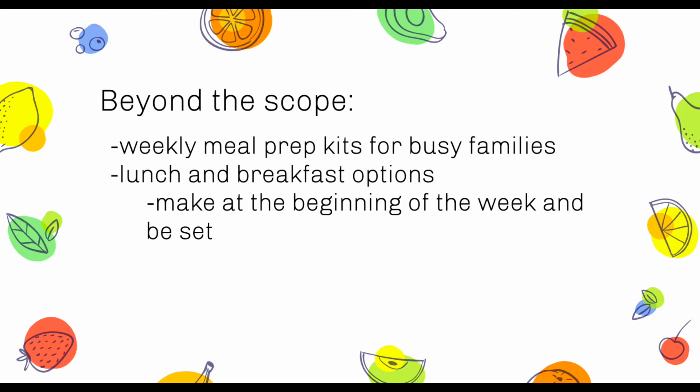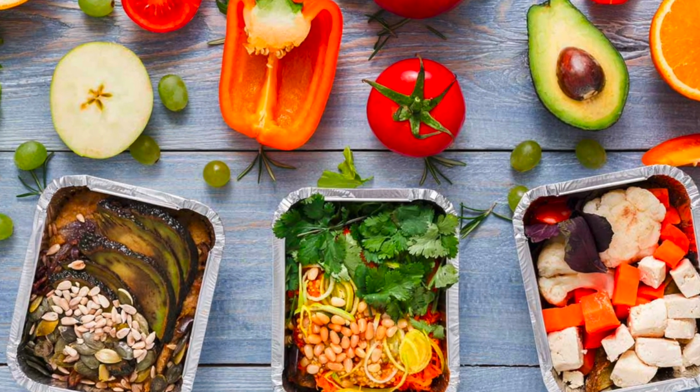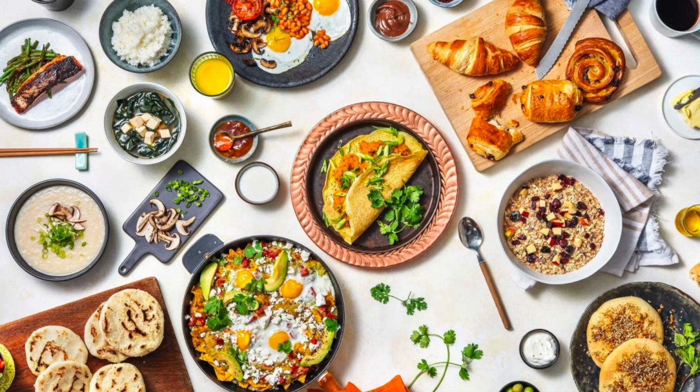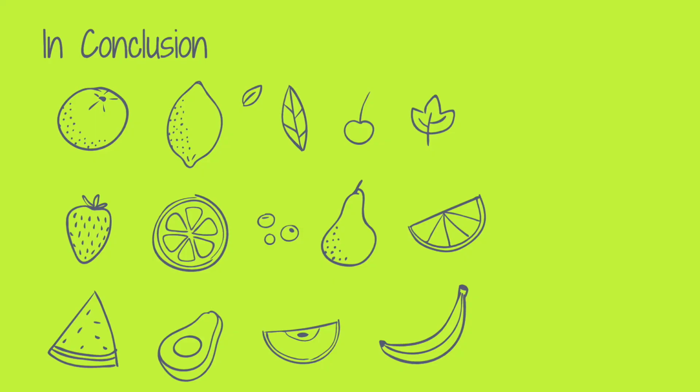There are some other proposed solutions to increase customer retention beyond the scope of this project. One solution is a weekly meal prep kit for busy families. This kit allows families to make a week's worth of meals ahead of time instead of on demand. Also, HelloFresh could include lunch and breakfast options. In conclusion, HelloFresh's customer retention rates will improve by adding more meal diversity and by rewarding loyal customers with a rewards point system. These solutions might seem expensive, but we suggest HelloFresh take from their large marketing budget.